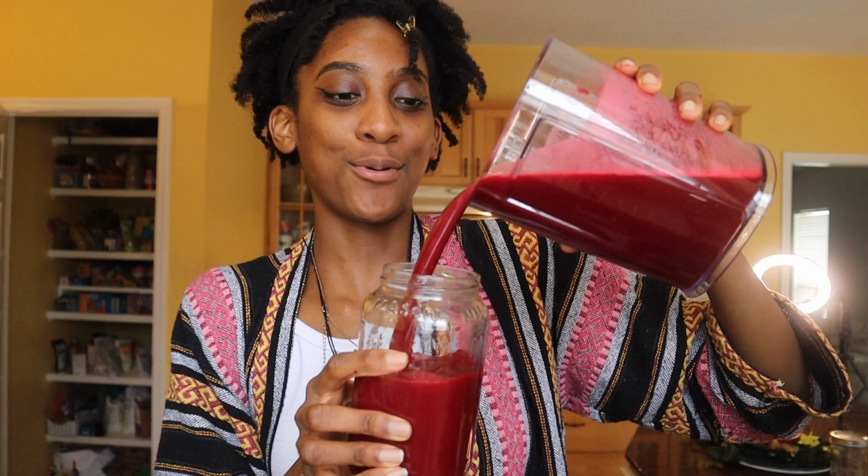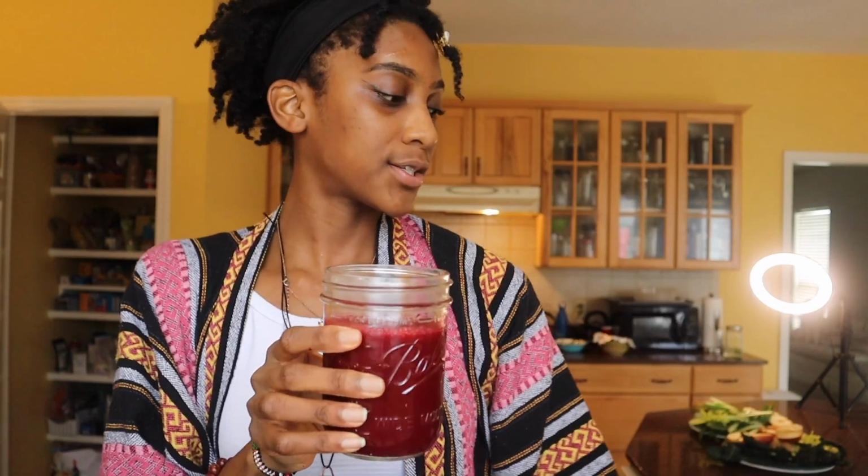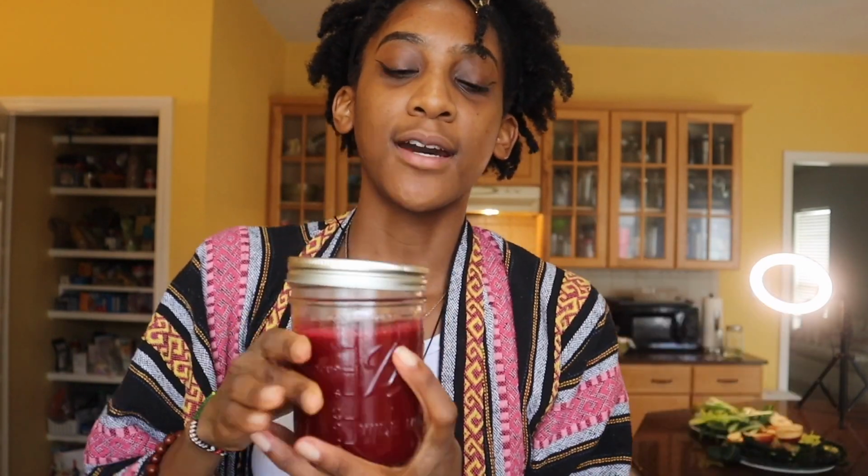This is a little bit over 16 ounces. I think it's about 20 ounces, so let's see. Let's pour that up in there. Okay, so I have a little bit left that I can pour into another container. So here's my second container. Awesome. Almost about 16 ounces. I'm gonna put that top on there.